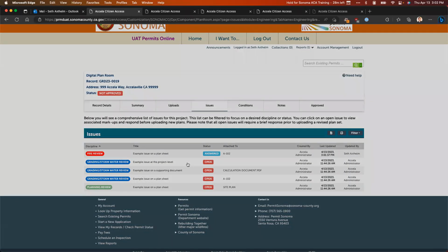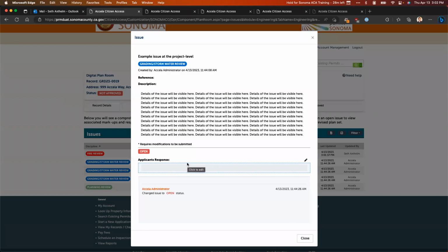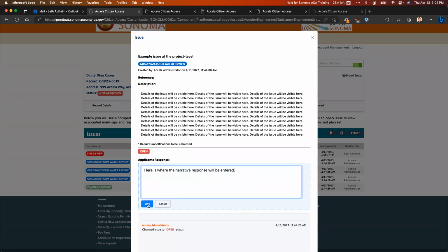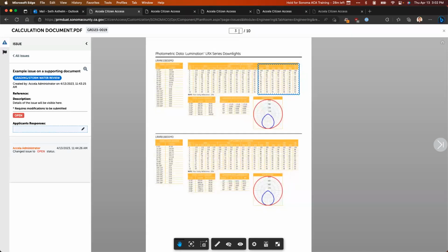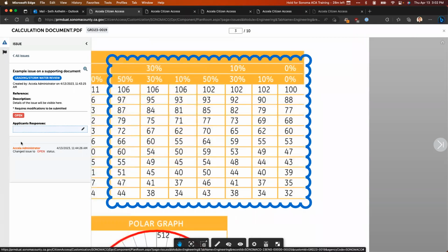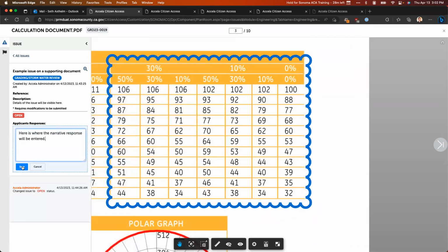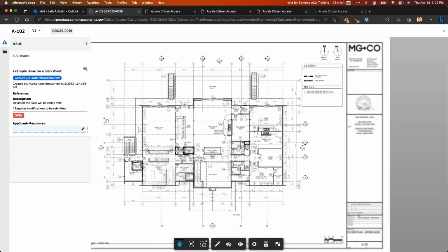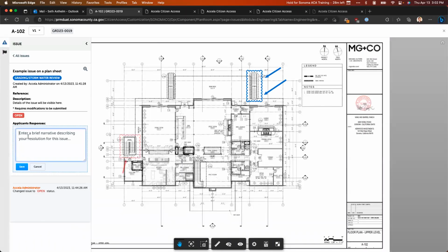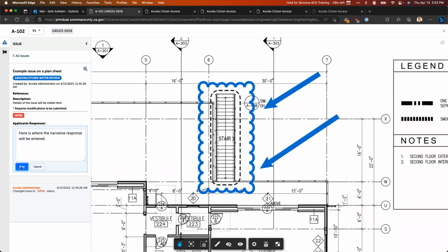responses. If I click on one, this one happens to be an issue that was associated at the project level, so we didn't attach it to a particular sheet or page. We can come in here and we'll provide that there and then close out of there. If it's a supporting document, it's going to tell me which page of that document was the issue found. I can zoom in here just like a plan sheet and provide my response. And I can zoom in, provide my response.